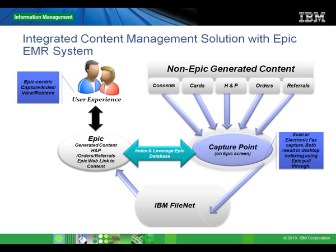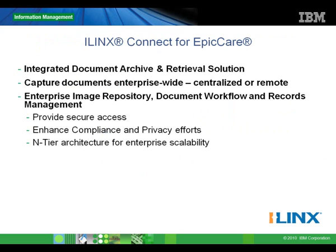What's amazing is the knowledge worker only sees a few buttons, but the functionality working behind the scenes is expansive. You have the powerful IBM FileNet engine storing and making information available enterprise-wide without ever having to log into a separate system. ILINX Connect for EMR is the essential component working behind the scenes to integrate all this amazing technology by providing a custom integration fluidly connecting EMR systems with the capture software and IBM FileNet software.